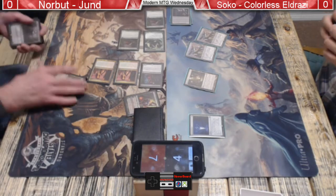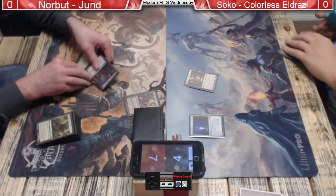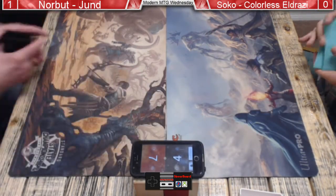So I'm immediately reaching to my sideboard here and going for Ratchet Bombs. I'm like, this card is going to help me win this matchup. All those Goyfs, all of his stuff, I'm going to be really afraid of me.